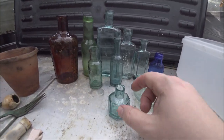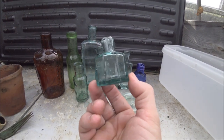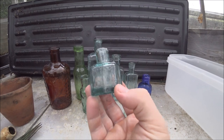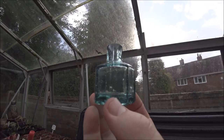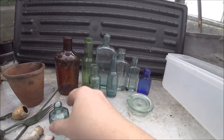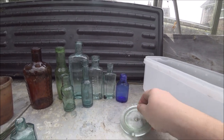Right, where should we go on to now? Should we go on to this little beauty of an inkwell? Look at that, absolutely lovely. It's not the quantity, it's the quality. I would have dug all day just for something like that. If you can see the bubbles in there, lovely that, very nice. We've got a nut or lid there, probably a jar lid or something.